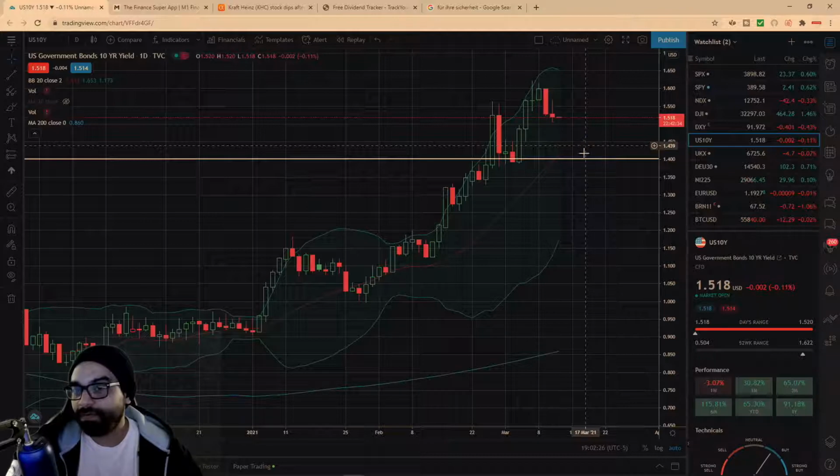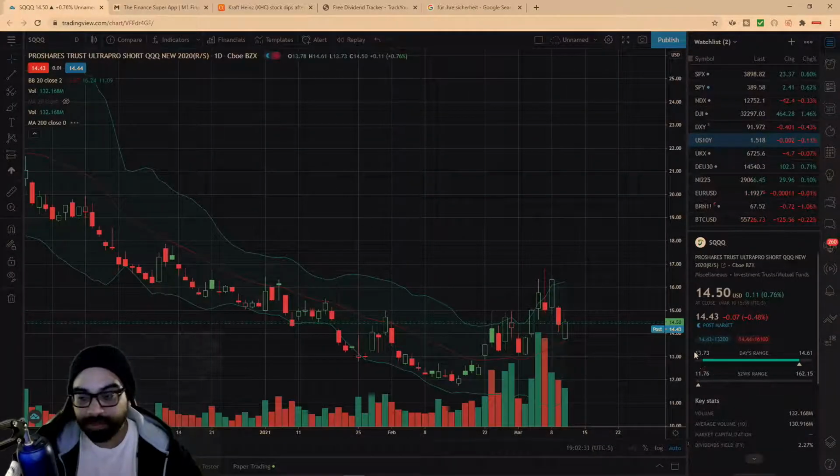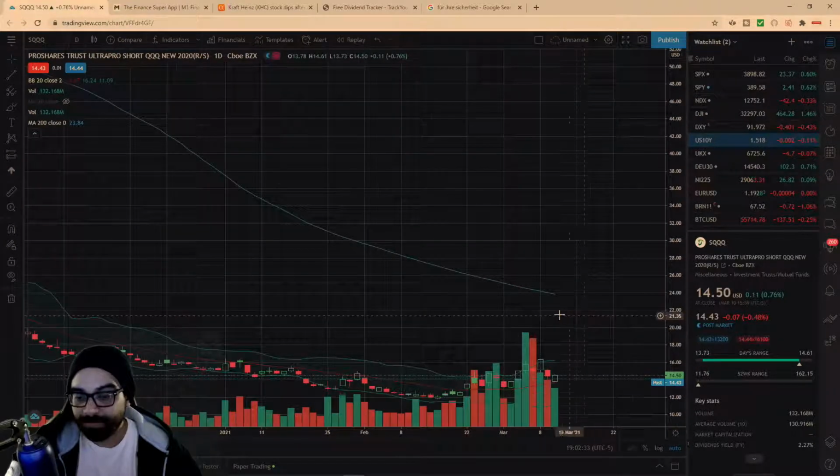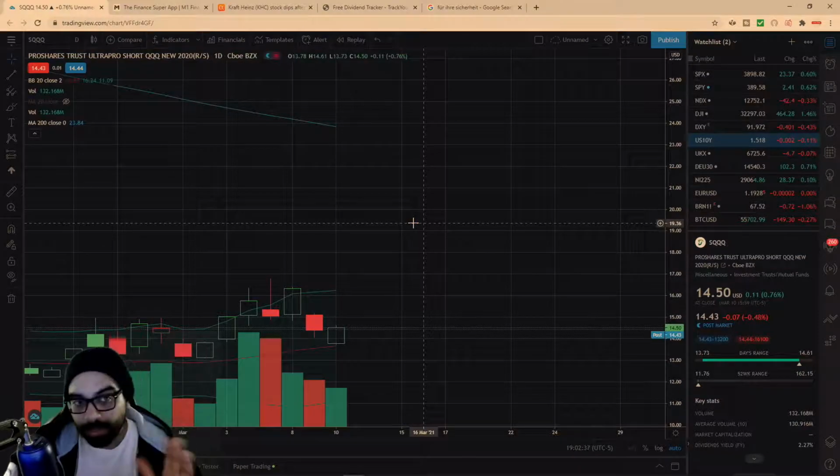I've got 250 of the SQQQs. Hopefully we'll see a nice move to the upside. There was an opportunity to snag some cheap stock. As you can see, we basically bounced off the moving average and came right back up. We'll have to wait and see how it goes.